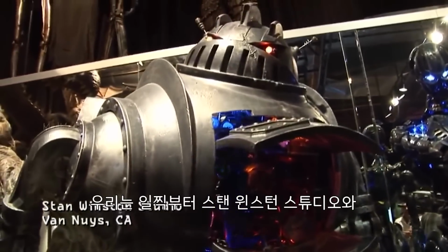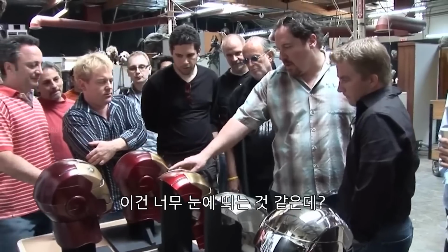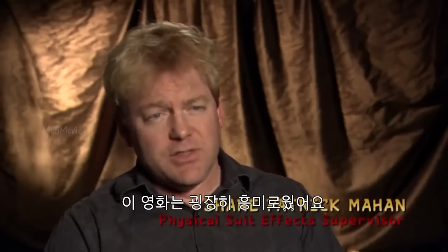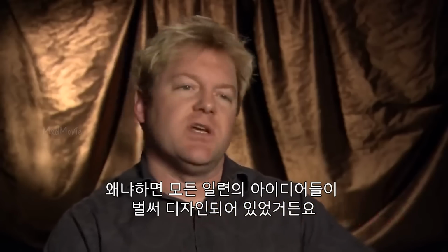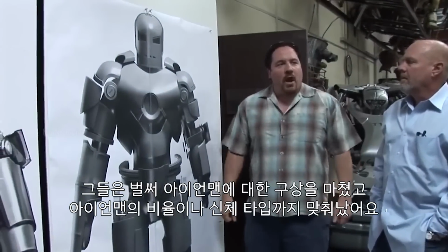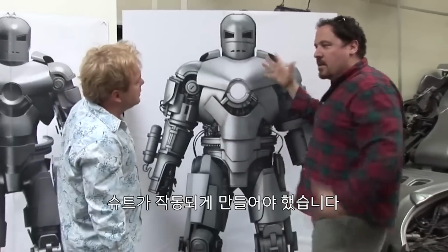We made a decision early to go with Stan Winston Studios to design with us the Iron Man suits. That's going to be too kicky. Yeah. And that's too matty. I like the brush feeling. Yeah, this particular film was a little bit more interesting because there was already a design idea or a series of design ideas in place. They had conceptual drawings of Iron Man that fit a certain body proportion and a certain body type. So we had to inherit those and then bring them into our world and make them function.